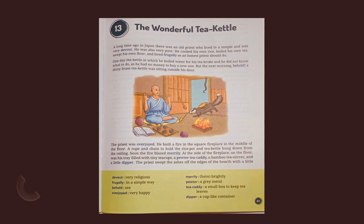A long time ago in Japan, there was an old priest who lived in a temple and was very devout. He was also very poor. He cooked his own rice, boiled his own tea, swept his own floor, and lived frugally as an honest priest should do. So now children, this story is about an old priest who lived in Japan.